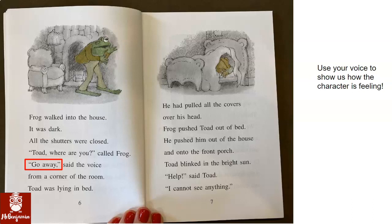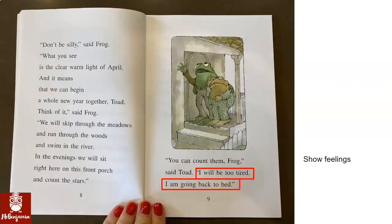Toad was lying in bed. He had pulled all the covers over his head. Frog pushed Toad out of the bed. He pushed him out of the house and onto the front porch. Toad blinked in the bright sun. "Help!" said Toad. "I cannot see anything." "Don't be silly," said Frog. "What you see is the clear, warm light of April, and it means that we can begin a whole new year together, Toad. Think of it," said Frog. "We will skip through the meadows and run through the woods and swim through the river. In the evening, we will sit right here on this front porch and count the stars." "You can count them too, Frog," said Toad. "I will be too tired, and I'm going back to bed."